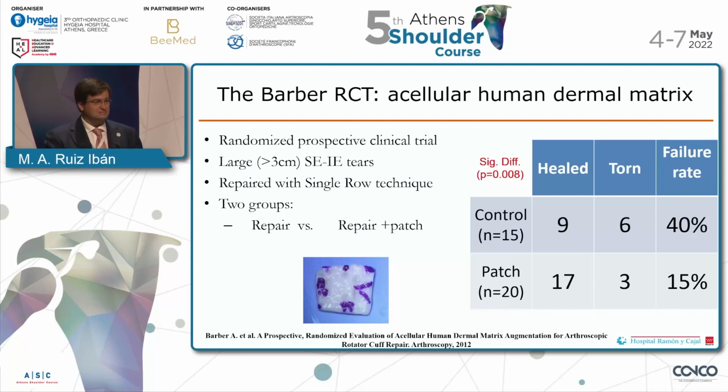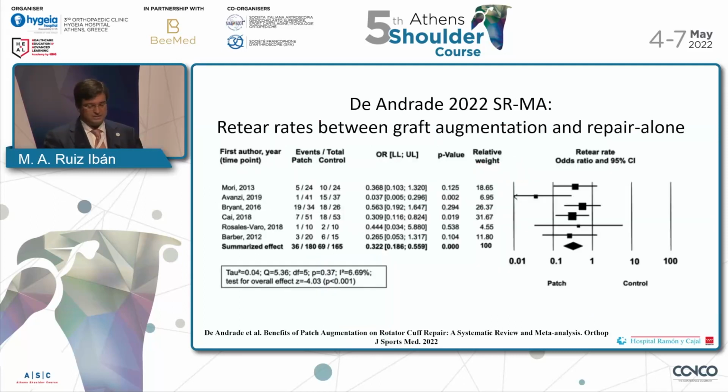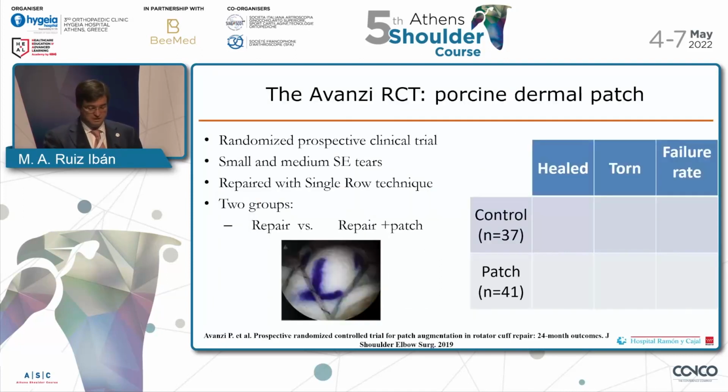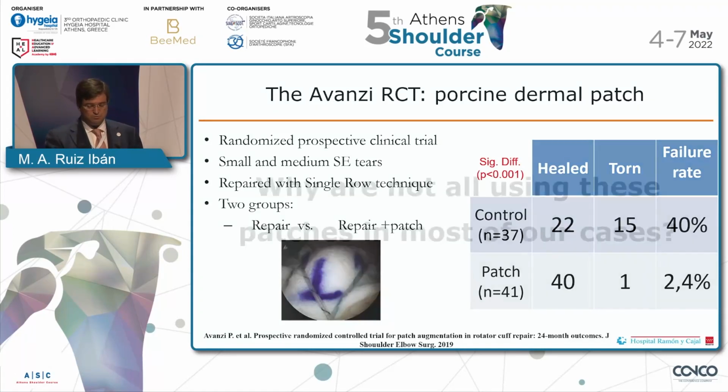But this is a relatively hot topic right now. And a more recent systematic review from this same year has included many more studies, including the one by Avanzi, that I will talk about later on. And there is clear evidence that there are benefits of patch augmentation in rotator cuff repair, in particular in reduction of retear rates. This is the study by Avanzi that was presented 3 years ago in this same meeting, and it was again a randomized prospective controlled trial. You can see that the sample size is way higher, and he had very, very good outcomes with a porcine dermal patch. So they seem to work.